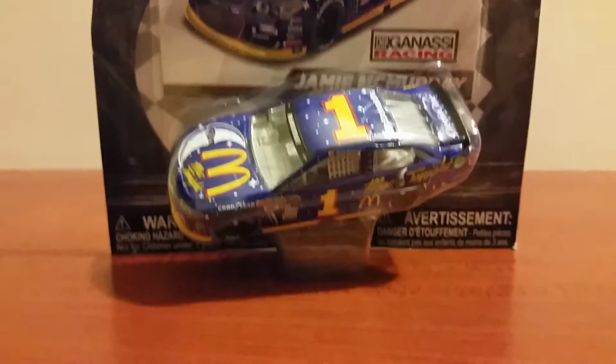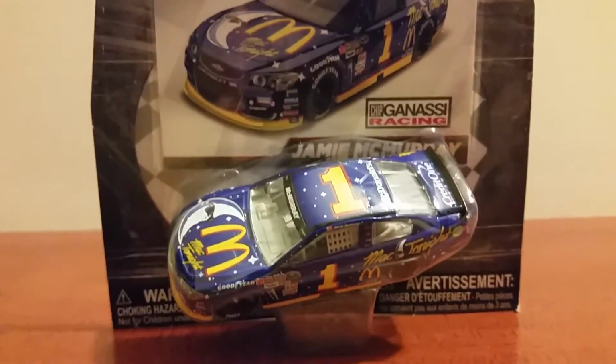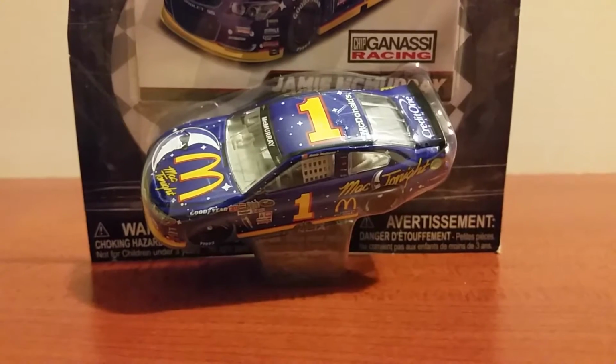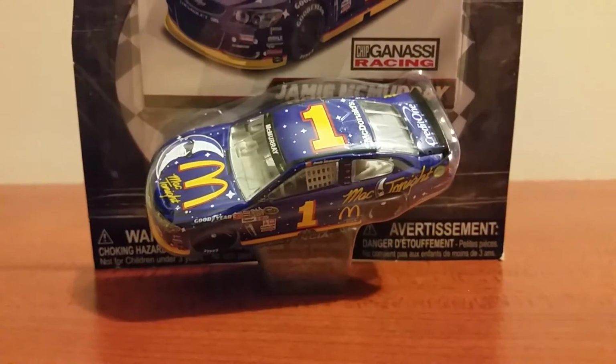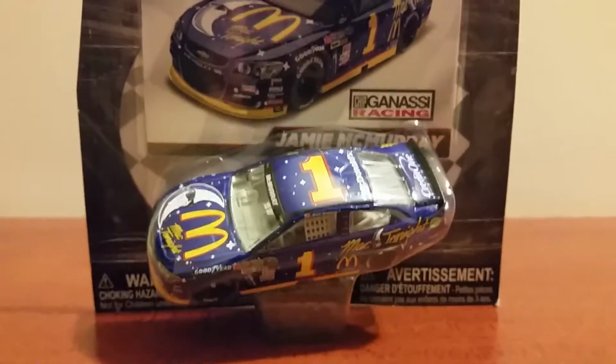I don't think my camera is going to really do this car justice, because the coloring on it and the way they did it, it looks so like late 80s, early 90s, just that era throwback, and I love the way it looks. Though I wasn't around to live in it, I still love the way it looks. I think it looks great.